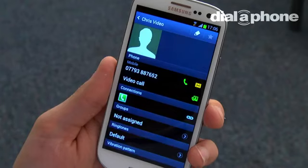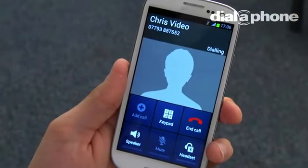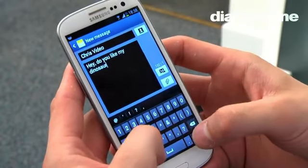It is in calls and messaging that the intuitive nature of the S3 really comes to the fore. For example, Direct Call is a great feature which uses motion detection in order to make or receive calls simply by moving the handset to your ear. We found this feature to be both usable and surprisingly convenient.